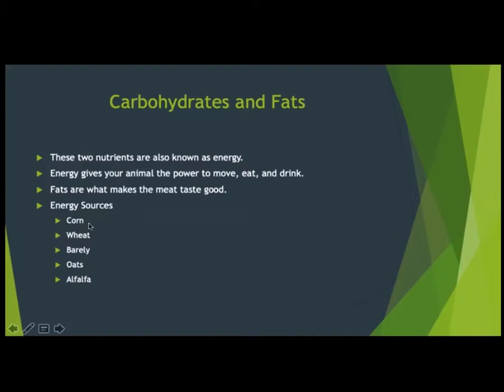So your energy sources are corn, wheat, barley, oats, and alfalfa. A lot of your feeds are going to be corn-based. Oats is more of a horse thing, but it's good information for you guys to know regardless of the species. If you're feeding hay, alfalfa does have a higher amount of protein in it, but it is still okay to feed them grass hay. They're not going to be as pot-bellied on grass hay as they will be on alfalfa, but there's still some pot-belliedness that will happen.